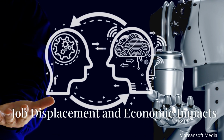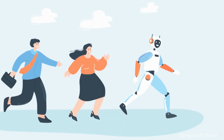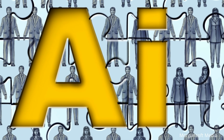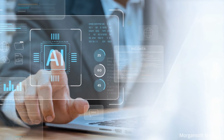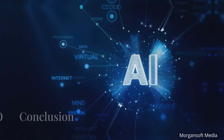Job displacement and economic impacts. As AI automates more tasks in healthcare, there are concerns about job displacement and the economic impacts this could have. Addressing these ethical implications is crucial for the successful integration of AI in healthcare.